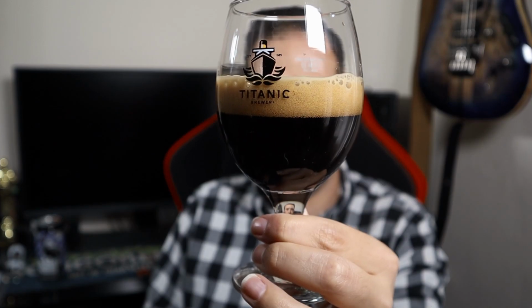So up close in the glass, nice and dark. It looks amazing. Let's see what it smells like. Lovely. Dark roasted malt. Chocolate is nice and sweet, and there's almost berry notes bursting through as well. Kind of really fresh and bright and zesty. The vanilla and coconut come through towards the back end of the nose and just kind of balance everything out.